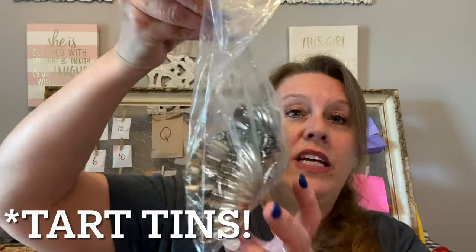Something else that I found that I know people love to use for risers or for assemblages is some tin tarts. Now these are the regular size tin tarts, and it looks like there's a bunch in here. Now some of these are rusty, but you can also spray paint these. That's the new kind of trend with these. But it looks like I got two that are shaped like this. I got two of the regular mini tarts.